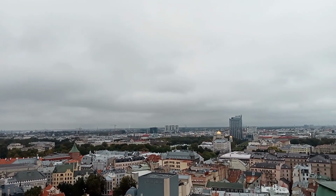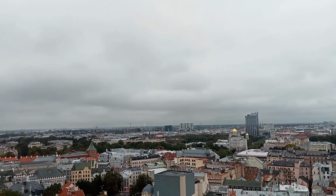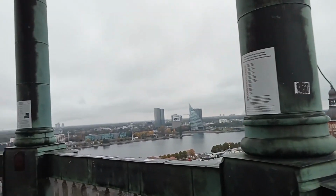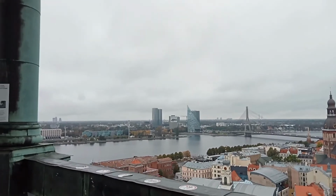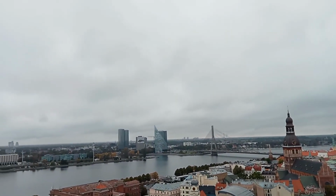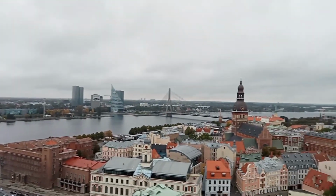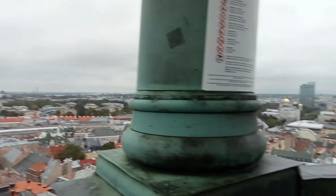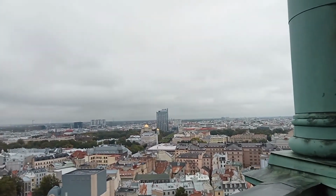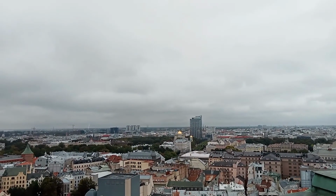And the city of Riga is the largest city by population in the Western Baltics. The population of Riga is just over 607,000 people. The metropolitan area of Riga has just over 810,000 people. Riga lies at the Gulf of Riga, where the Daugava River meets the Baltic Sea.